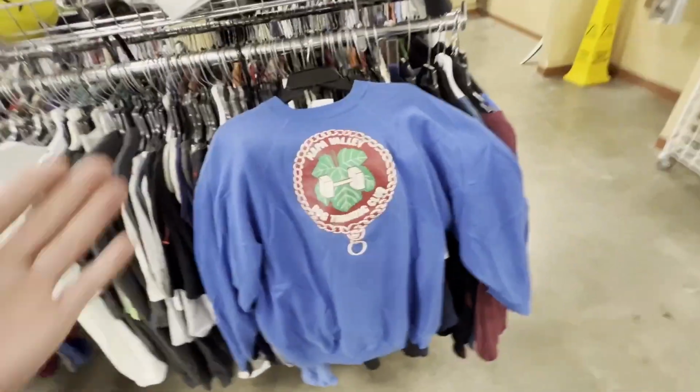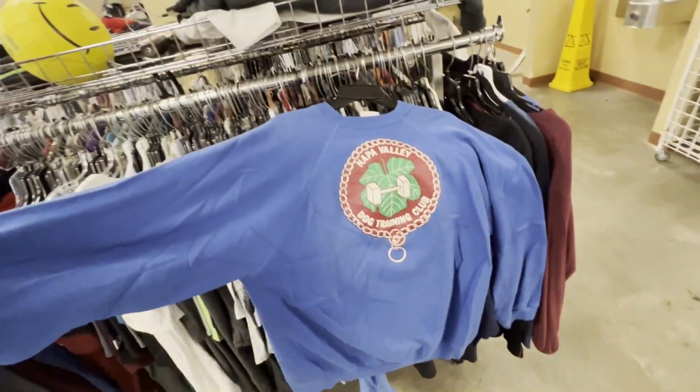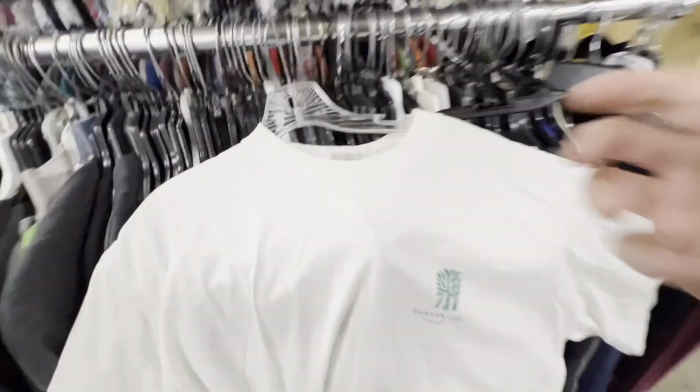Crazy. You know, I don't train dogs and I'm not from the Napa Valley, but at the same time, I do appreciate a little crew neck. It makes me feel super dadly. Someone really enjoyed this tee.